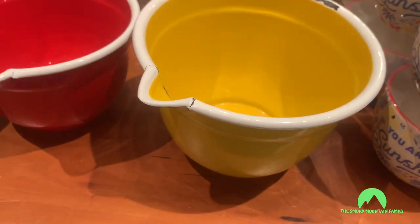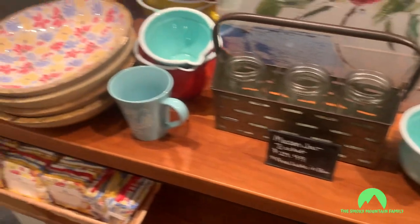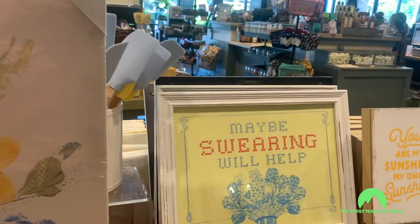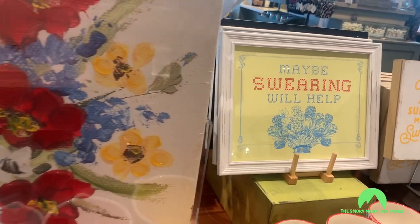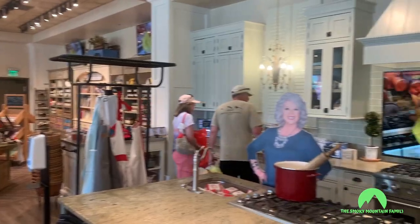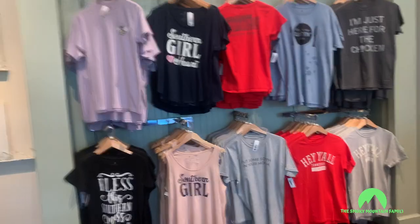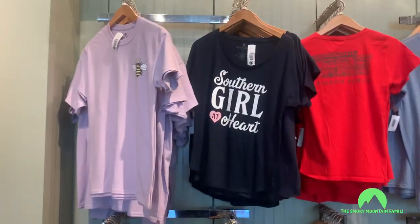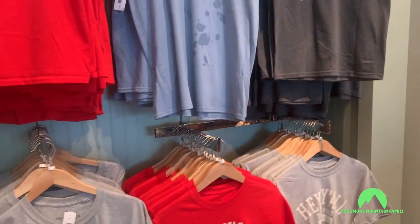These are cute. These measuring bowls, adorable. Like you can get grandma together here. There's like a quilting thing there. That's cute. They've got different shirts here. They all look like they're around the $20 price range.